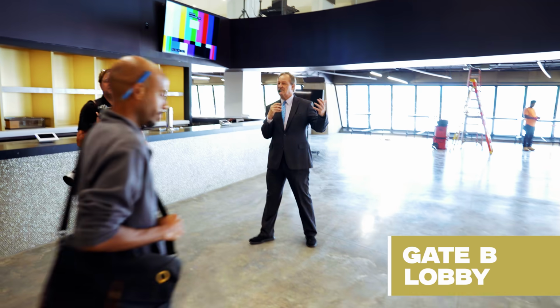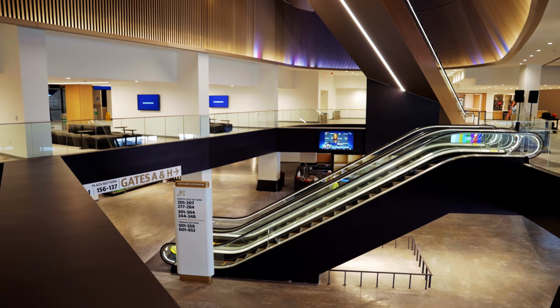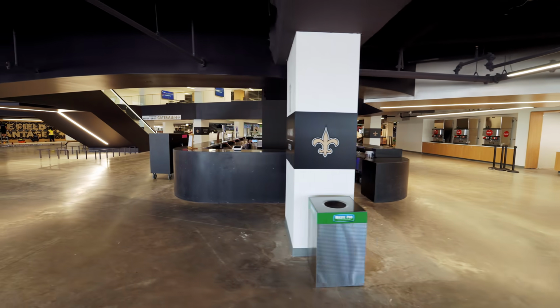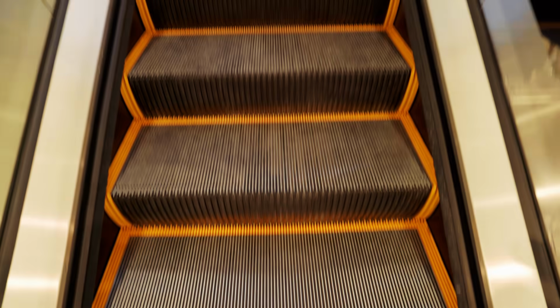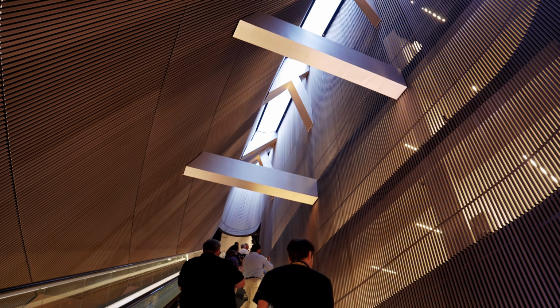This used to be a Saints team store. Now, as you can see, it is a massive entry lobby, is what we call it. Gate B entry lobby, northeast. An escalator to take you to 2. And as you see above, this is the escalator to take you from 2 to 5, straight.